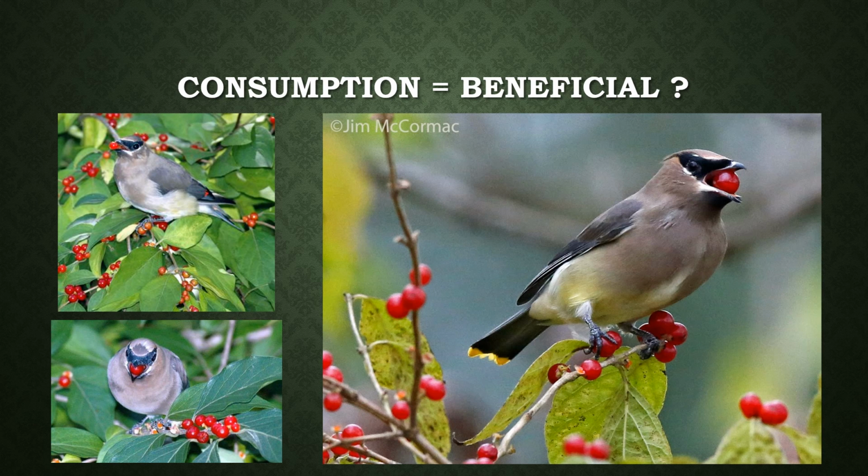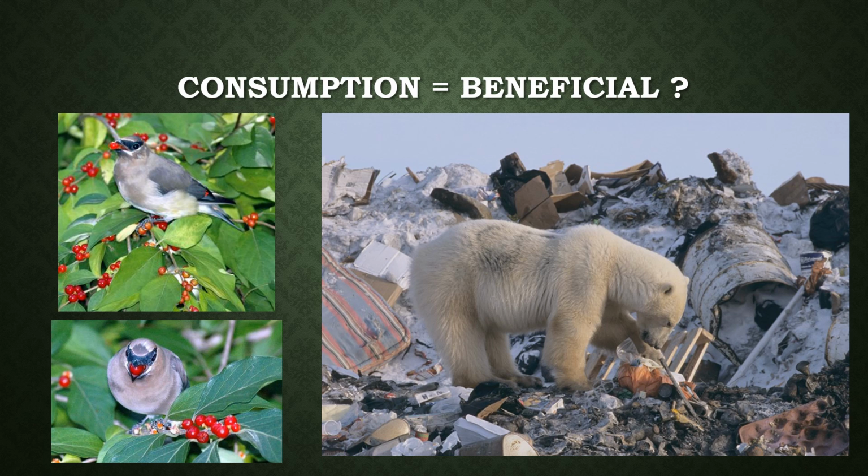Here are some cedar waxwings eating bush honeysuckle berries. You can find all kinds of photos of birds eating bush honeysuckle berries just because of the prevalence of this shrub, especially in urban backyards. You find this sometimes along a fence line, and folks like to take photos of the birds on their shrubs. Just because we see polar bears eating trash up in Alaska doesn't mean the trash is good for them. Just because we see cedar waxwings eating these berries off bush honeysuckle doesn't mean it's a beneficial food source for them.